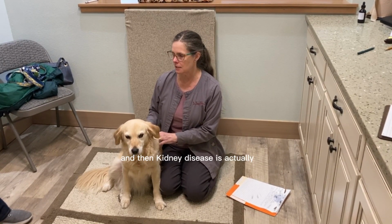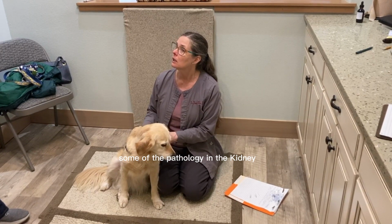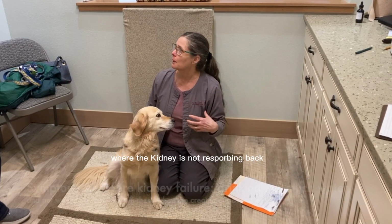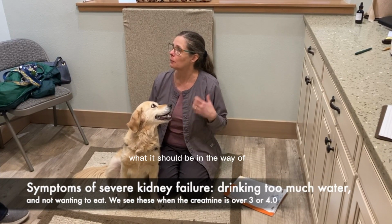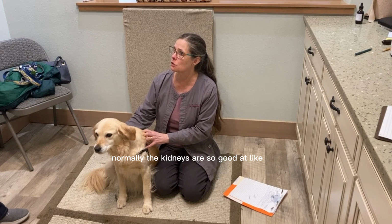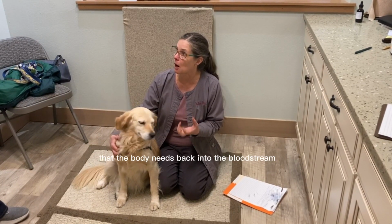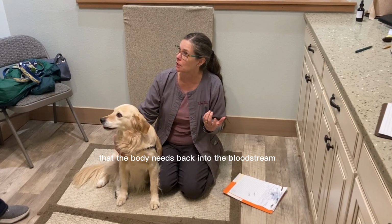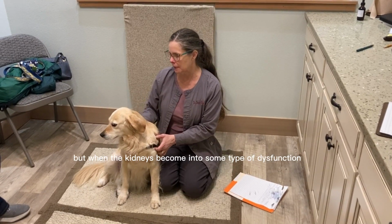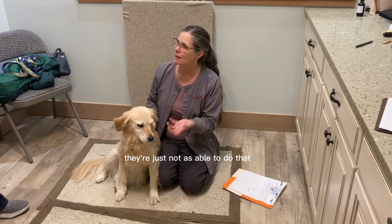And then kidney disease is actually some of the pathology in the kidney, where the kidney is not resorbing back what it should be, in the way of the proteins that it should be. Normally the kidneys are so good at sponging everything that the body needs back into the bloodstream. But when the kidneys become into some type of dysfunction, they're just not as able to do that.